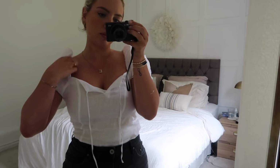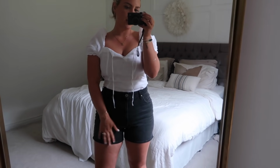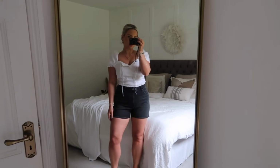Really like that. And then also this little linen top, gotta cut that part off, with the puffy sleeves, and has a ruched back to kind of bring it in a little bit. Really enjoy this, and I know I can walk in these and not have to worry about chafing, so that's always a plus.